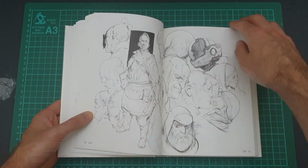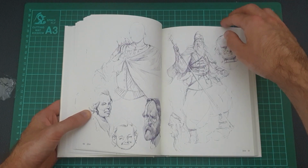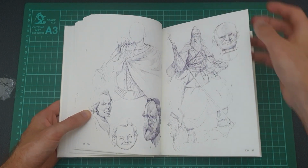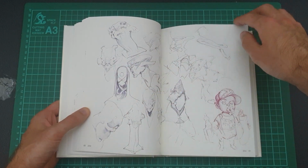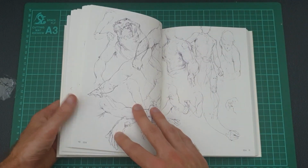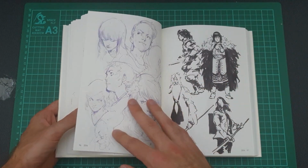And I've just realised as well, sorry I wasn't paying enough attention myself, but it does have a date in the bottom corner. Not to the day or month or anything, but it tells you which year he has drawn them in. Or that's at least what I assume that means. So we are currently in 2014 here.